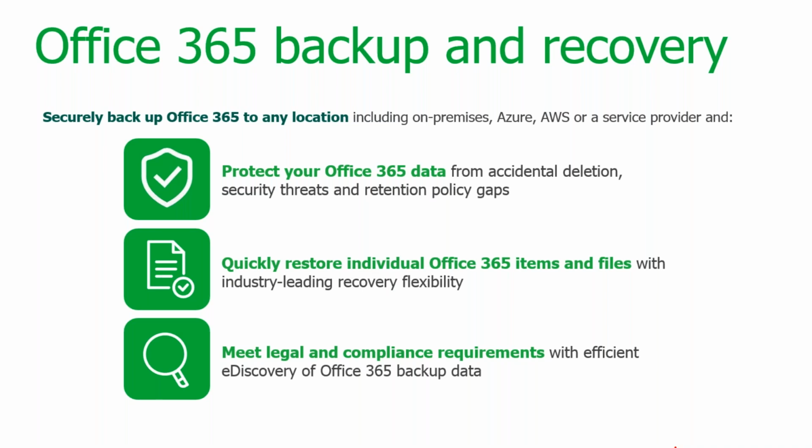So if you have some local storage lying around or available that you want to use, awesome, that's great. You can back it up on premises. You want to leverage a hyperscale cloud like Azure and AWS, wonderful. We have ways of you doing that. If you want to have a service provider take care of all that for you, wonderful. We can totally get you to a service provider and really enable that protection from all the nasty things we talked about, the accidental deletions, the security threats, and retention policy gaps.